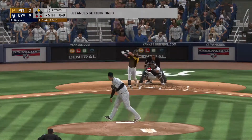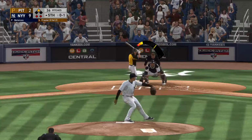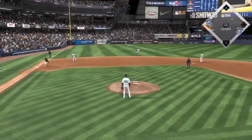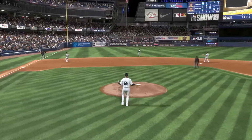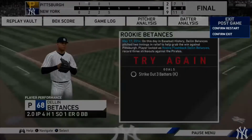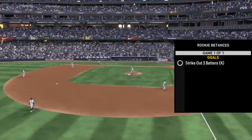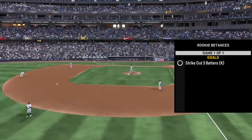Betances is ready. First pitch on its way, and he fouls this one off. He goes the other way as this is hit well out toward deep left field. And he'll get there in plenty of time to put this one away. We've got a contest that'll take us back in time tonight between the Pirates and the Yankees.